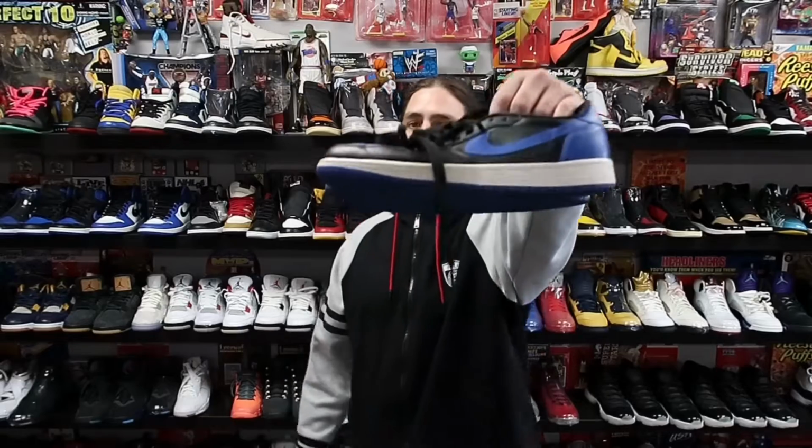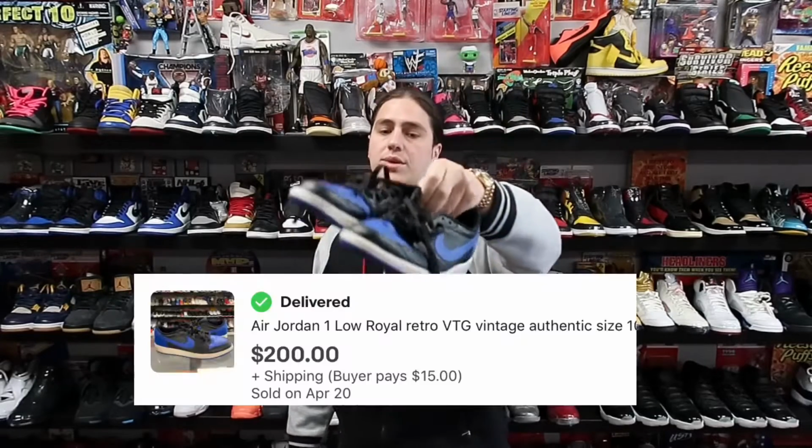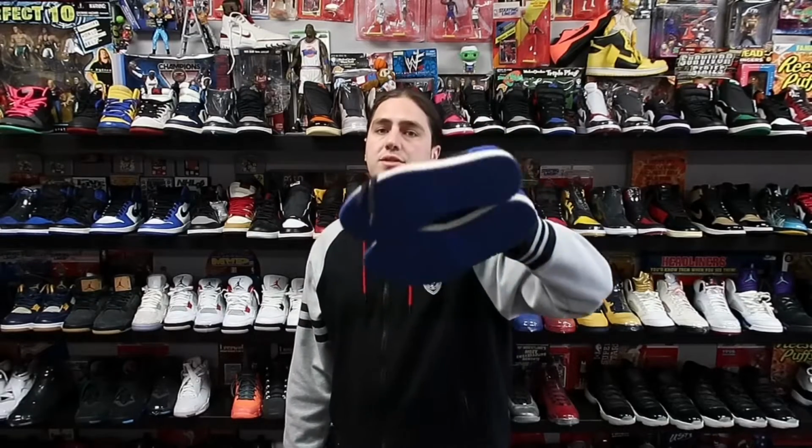Next up on what's shipping, we got another beater pair. These are some Air Jordan 1 Low Royals. Obviously, if you guys remember, Royal 1 Lows or any Jordan 1 Low was not worth any money. Now they're worth a good amount of money. These are very worn, but they still sold for over 200 bucks, and they're heading to Arizona. Very happy about the outcome, and that's what's next on what's shipping.